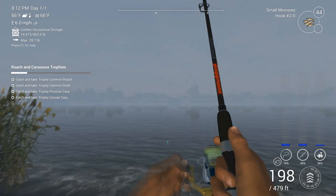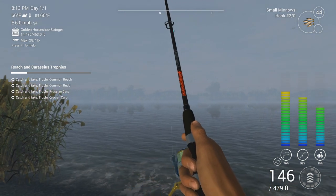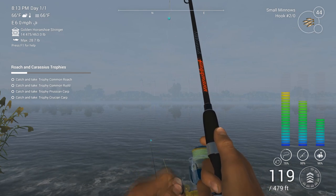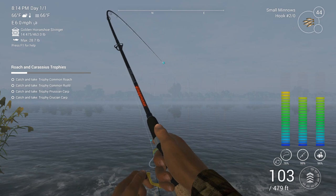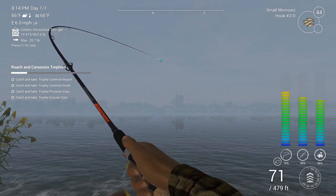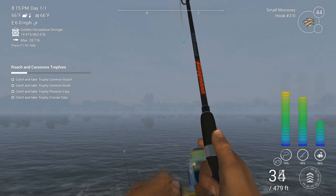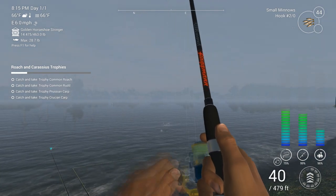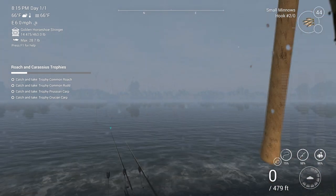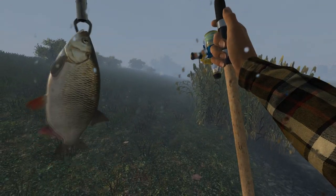This could be a zander. Yeah. It's probably a zander. Man, he's giving a little bit of fight, though. I don't know. Zanders usually don't fight quite like that, but we'll see. No, that's not a zander. That's a trophy ide. There you go. Trophy ide.